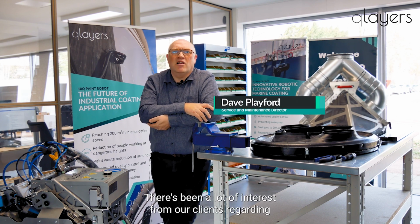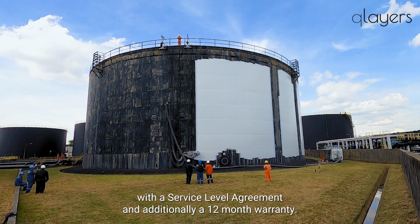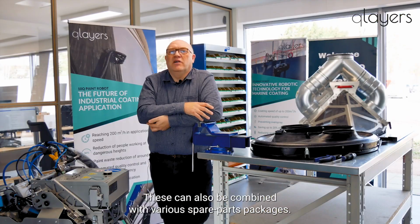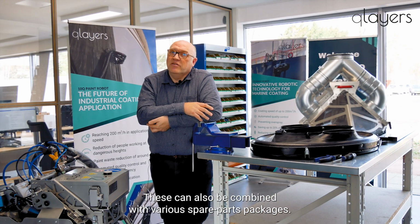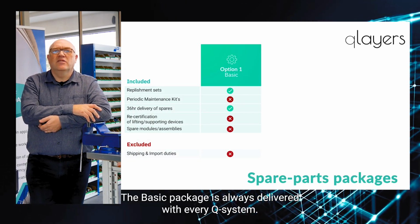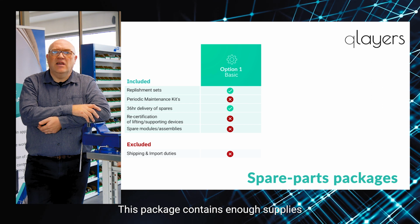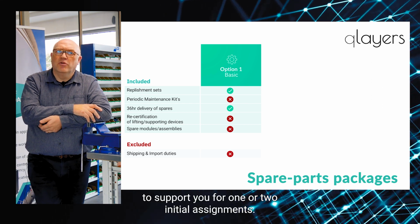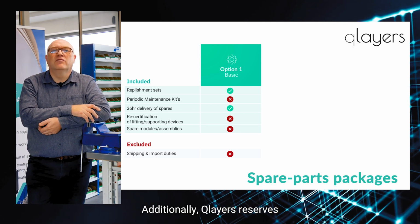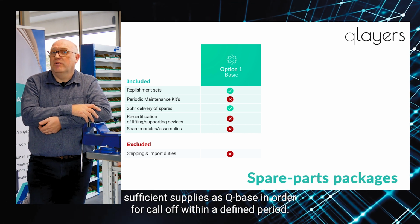There's been a lot of interest from our clients regarding what type of service packages Qlayers offers. It's important to remember that every system is sold with a service level agreement and additionally a 12-month warranty. These can also be combined with various spare parts packages. So let me explain something about the spare parts packages. The basic package is always delivered with every Q system. This package contains enough supplies to support you for 1 or 2 initial assignments. Additionally, Qlayers reserves sufficient supplies at Q base in order for call off within a defined period.